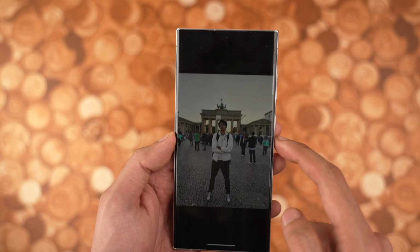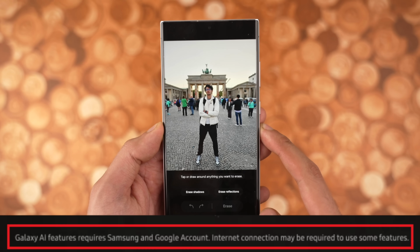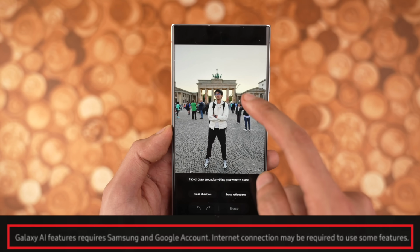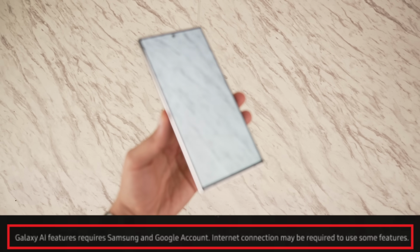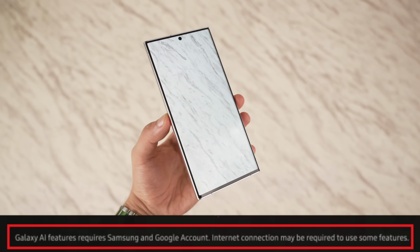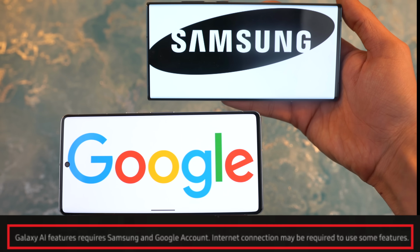I don't know who started that rumor, but pretty much Samsung has confirmed that all you need is an internet connection as well as a Samsung and Google account. Not all Galaxy AI features will require internet connectivity, so some of these will work offline. This is absolutely perfect because pretty much everyone owns a Google and Samsung account.